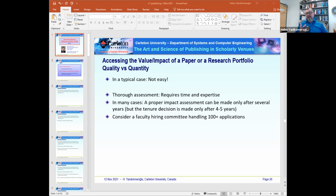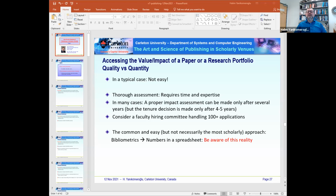Whether it is an NSERC panel, or, as many of us have served, in hiring committees as the department is hiring. If you can make this assessment, I guess, more easily for a short list of 4 or 5 candidates, but in the beginning, if there are more than 100 applications, once again, a thorough assessment is not pragmatic. Once again, I'm using the term pragmatic intentionally. That is the reality. So what is the common and easy way?